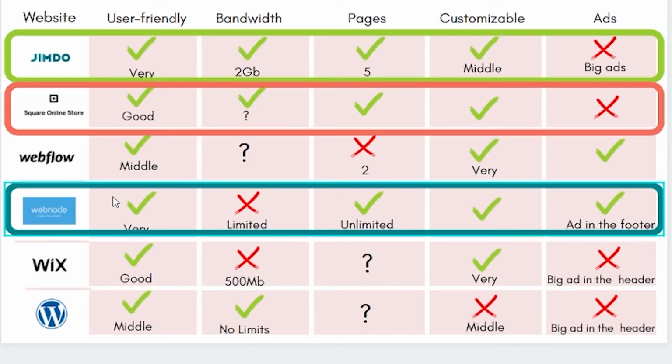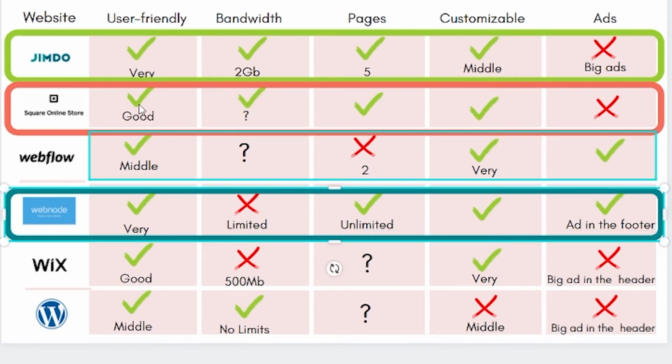And then we go to Webnode, which is very user-friendly, unlimited pages, customizable, and you have just a small little ad which nobody will see unless they scroll to the footer. But you have limited bandwidth. I'm still not sure how much, but it's something to consider when you're building your website.